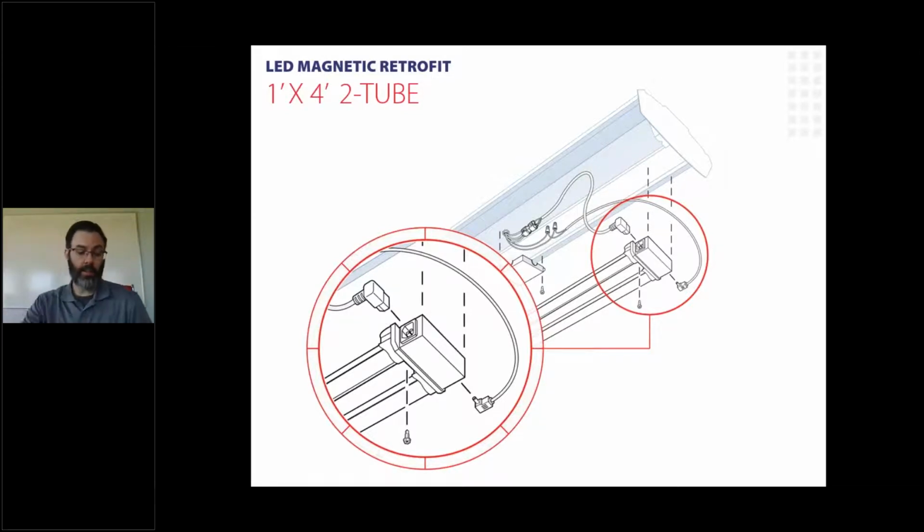This product is also available in a 1-tube configuration and can be used to retrofit existing strip or wrap fixtures. One big feature of the strip application is the product's connectability. Several units can be daisy-chained end-to-end or connected via cord to cover more space from one power source.